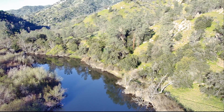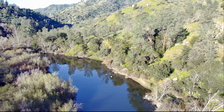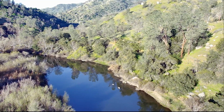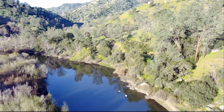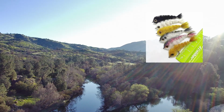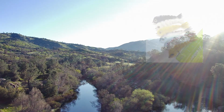Beautiful lower Kern River, one of my favorite places on earth. I love fishing down here for the smallmouth and largemouth bass, and the water temperature is getting about that time to fish it. Once it goes above 50 degrees down here, you can use game changers like these guys. My favorite color to use down there is the white game changer.